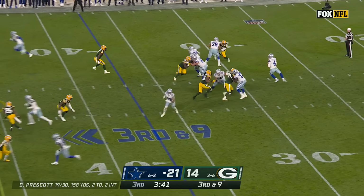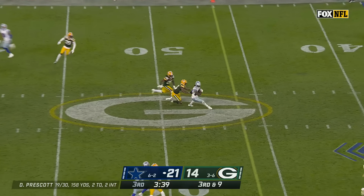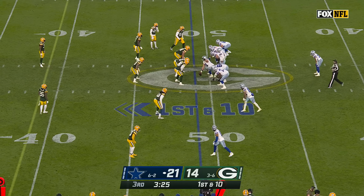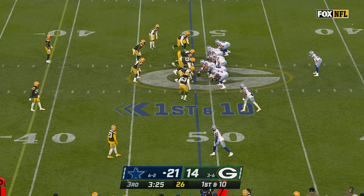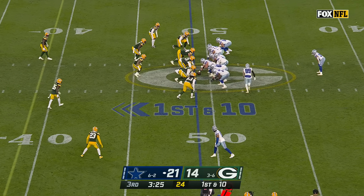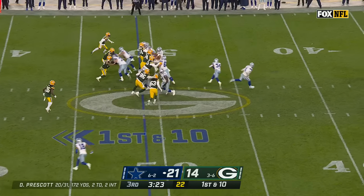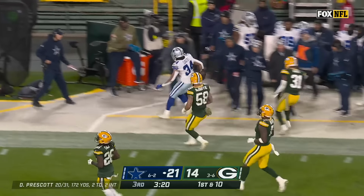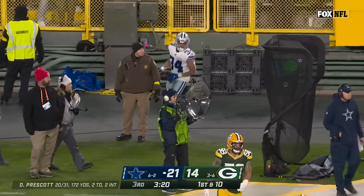3rd and 9. Prescott over the middle. It's caught for the first down by Lamb, out to midfield. It was 2nd and 21, and then that 3rd and 9. It's the first 3rd and long conversion for either team here today. And so the Cowboys drive continues with Davis. Big hole right side. First down near the 35.